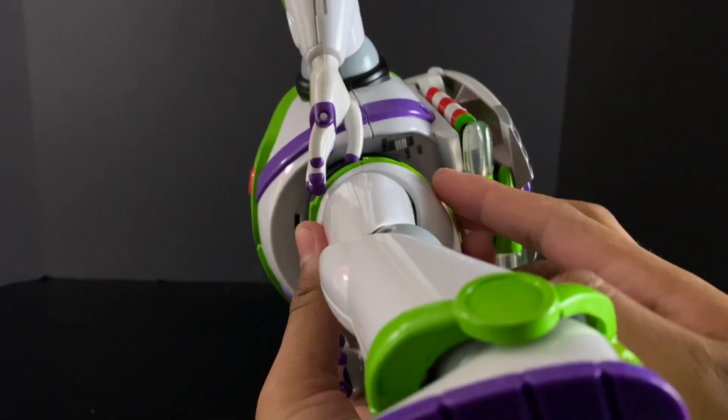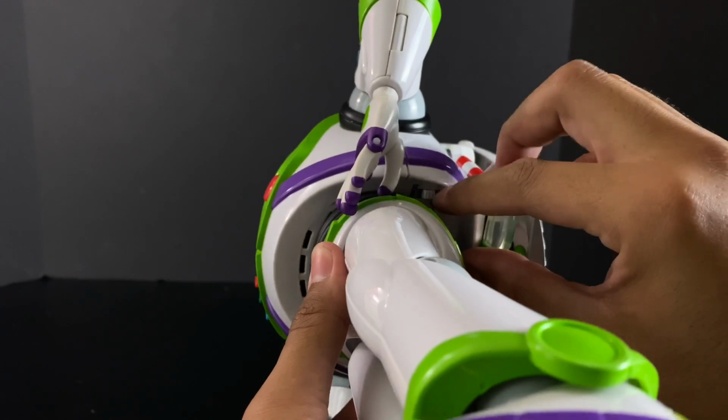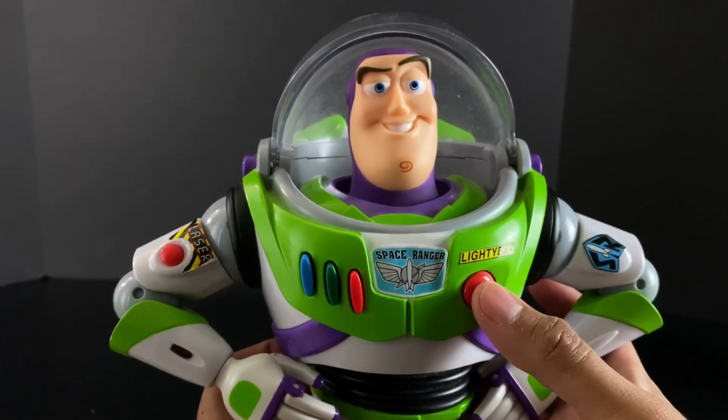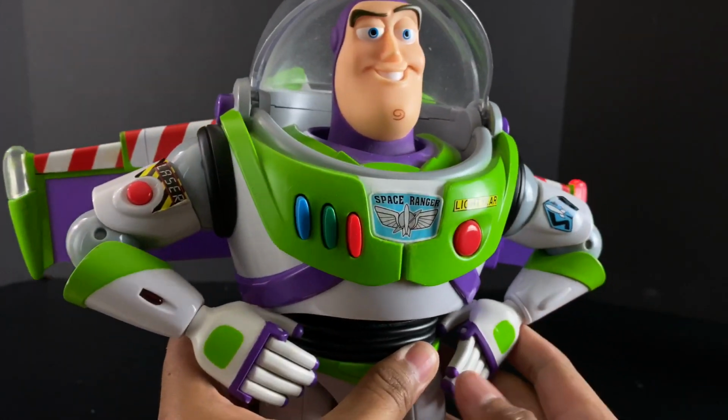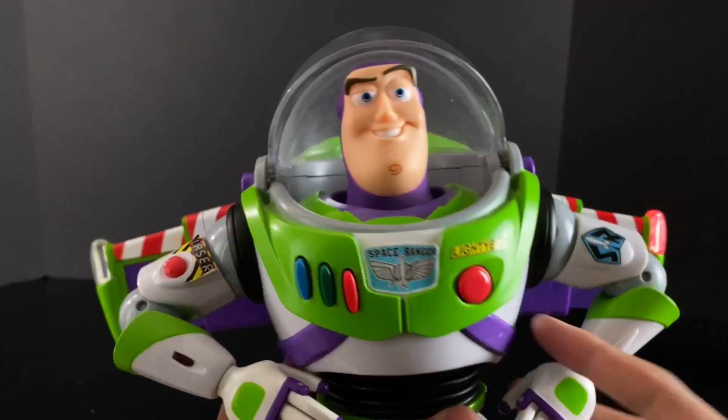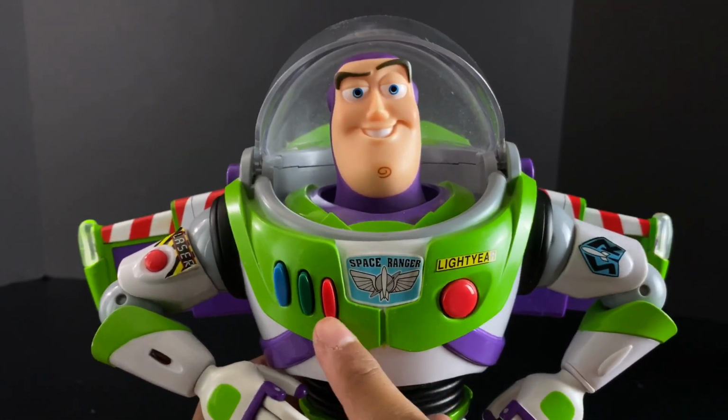I'm going to switch him on and see if all his features are working. They should be, because I did test this already, but let's turn on his wings. I could fly around this room with my eyes closed. So his head motor is broken, because I don't think it's moving when he talks, when it should be.